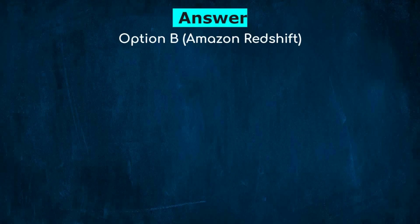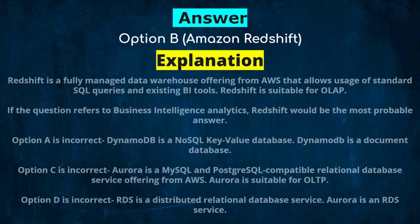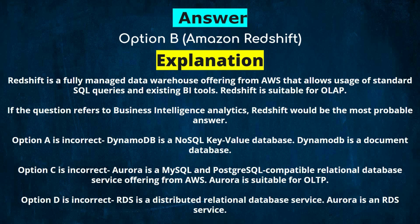Amazon Redshift. Explanation. Redshift is a fully managed data warehouse offering from AWS that allows users of standard SQL queries and existing BI tools. Redshift is suitable for OLAP. If the question refers to business intelligence analytics, Redshift would be the most probable answer.